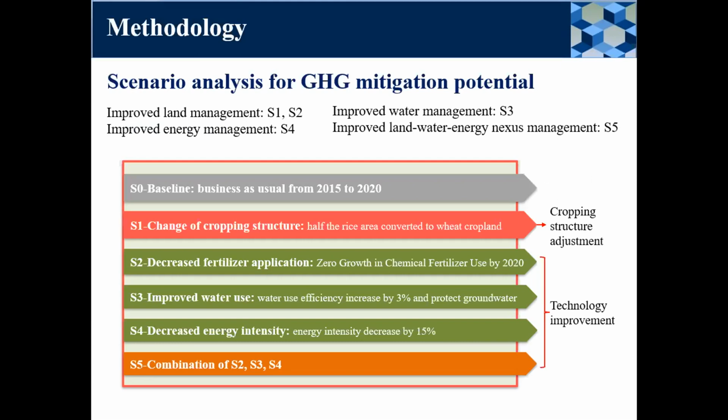And then we set up the scenario analysis for the mitigation potential. We have 5 scenarios. The first is the baseline, business as usual from 2015 to 2020, and then S1. You can see this is the scenario of change of cropping structure. Half of the rice area is converted to wheat cropland, because the rice area needs much more water. So what will happen after half of the rice area is converted to wheat cropland?